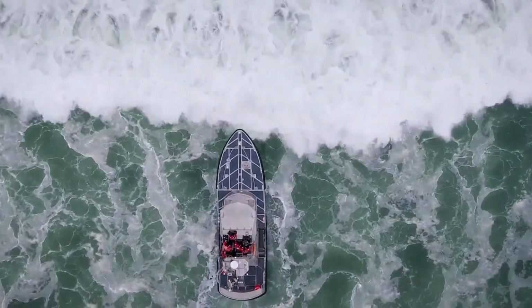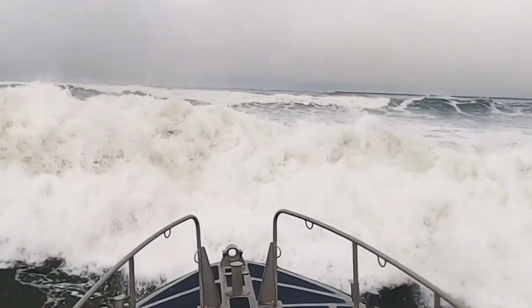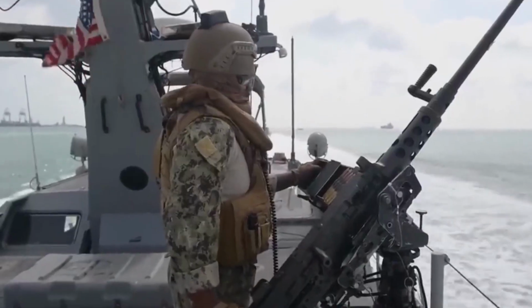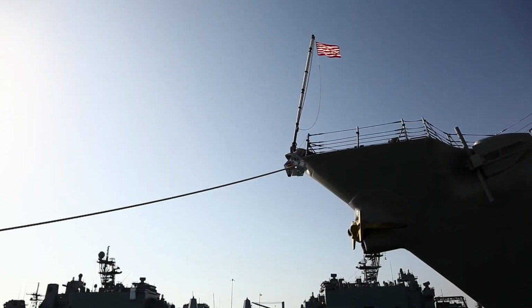This job is called VBSS, Visit, Board, Search, and Seizure. And it happens while both boats are moving fast. What happens when the Mark VI chases a smuggler? How do sailors jump from one moving boat to another? VBSS is about to get extreme.